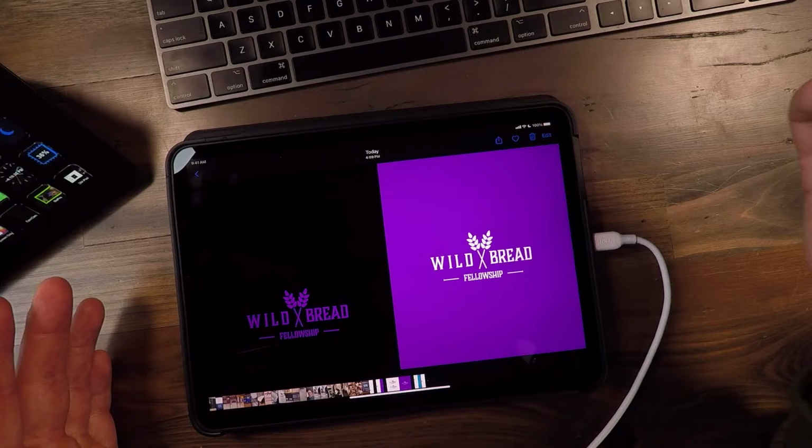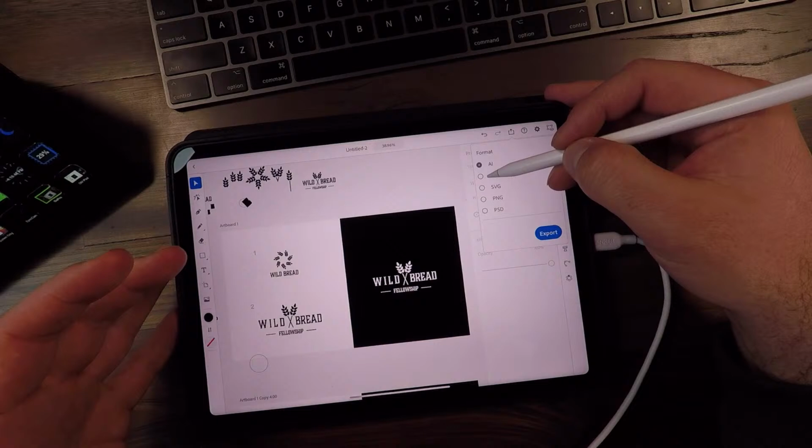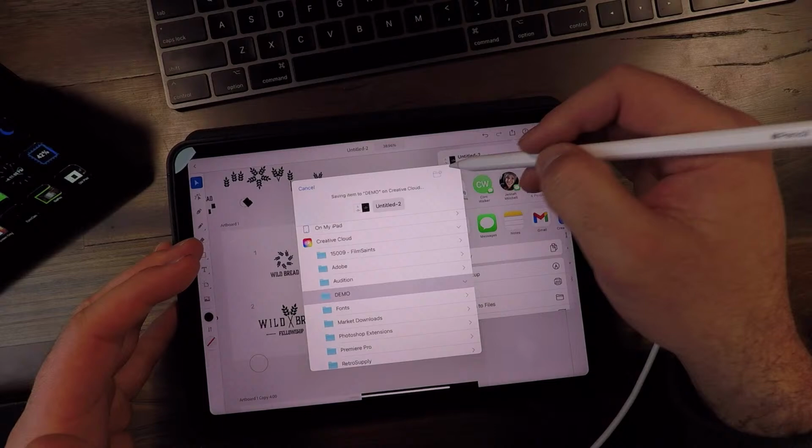So what we're going to do is either put a white background behind it, or when I go to export this thing, go to share, instead of going quick export as a PNG, we'll go to publish and export, and let's just do a PDF. Okay. Click export. And I'm just going to save it to my files. I'll throw it on my Creative Cloud files. Or demo, sure. Save it into there. Okay.